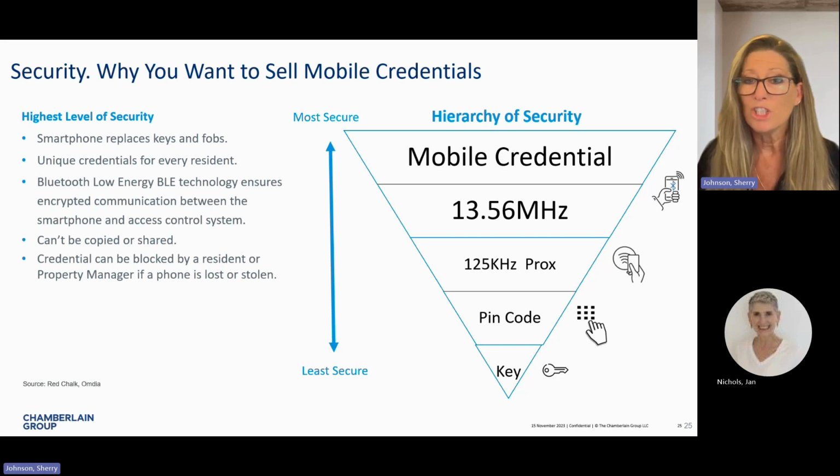It can't be copied or shared, and if someone's phone is lost or stolen, the property can easily revoke the license to that phone and resend a new one, and even the resident can easily block it until they let the property know.